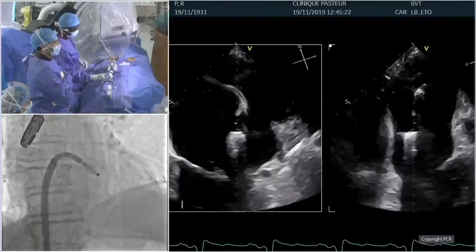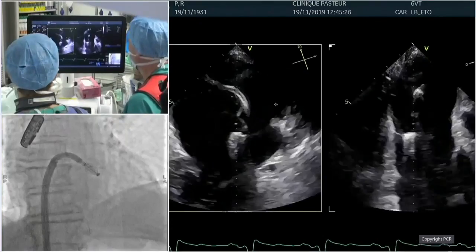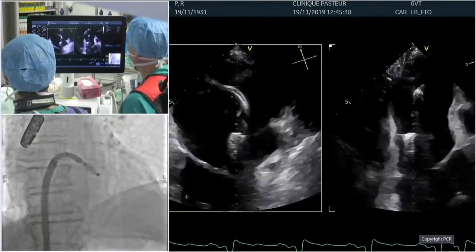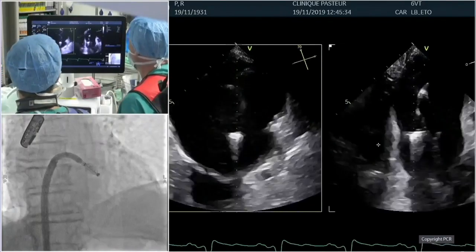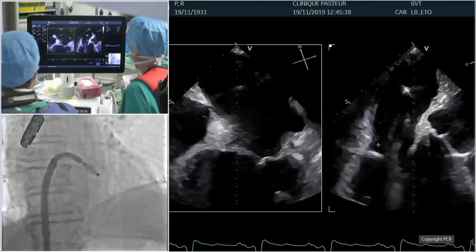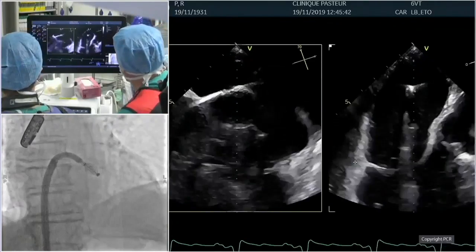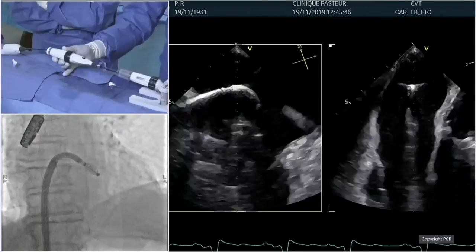Just for the audience, on the right part of the left image, you have the lateral part of the mitral valve. Here's the medial part of the mitral valve. And on the right, the aorta is just here. So you have on the right the anterior part of the mitral valve, and here the posterior. Okay, good, thank you.